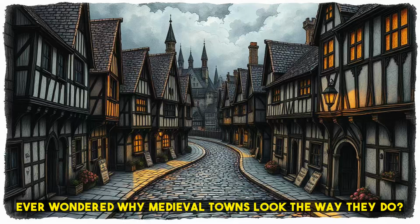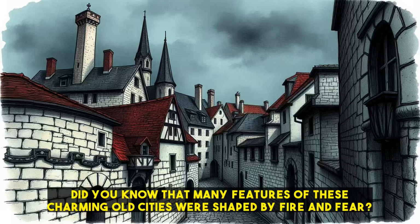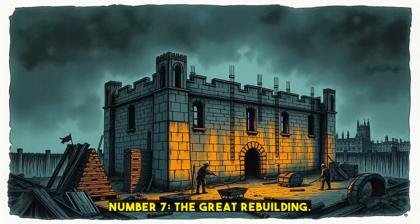Ever wondered why medieval towns look the way they do? Did you know that many features of these charming old cities were shaped by fire and fear? Number 7. The Great Rebuilding.